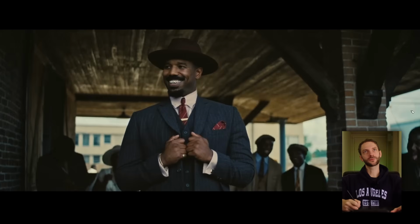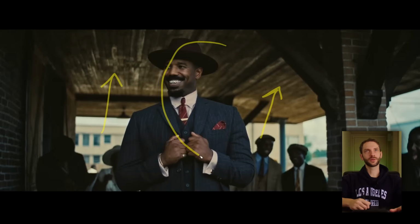This is such a beautiful frame too. I love how the outside light is bouncing and reflecting in the wood ceiling. He is lit pretty well and very evenly. It's not sourcey at all. So I would say it's natural.